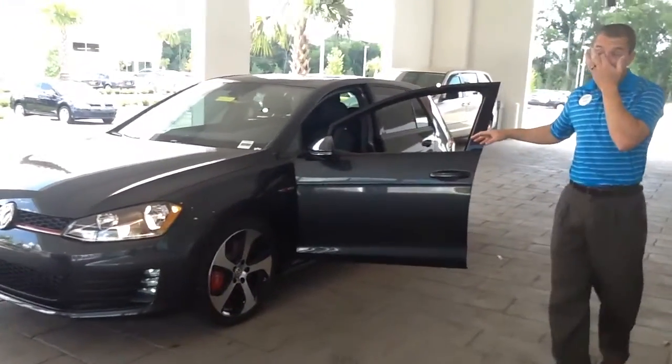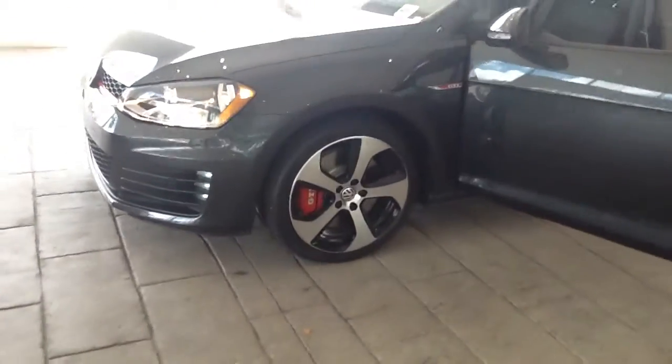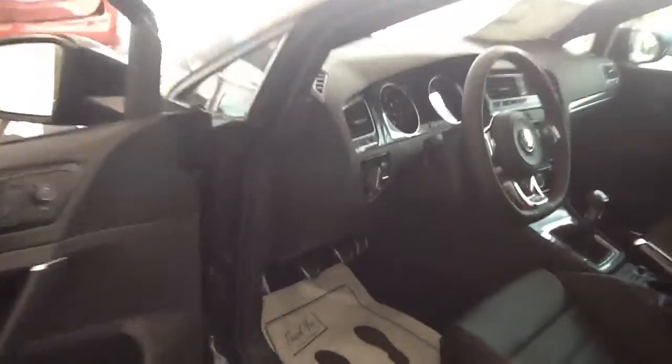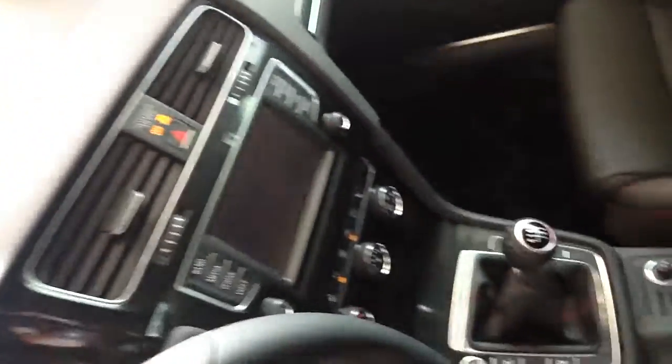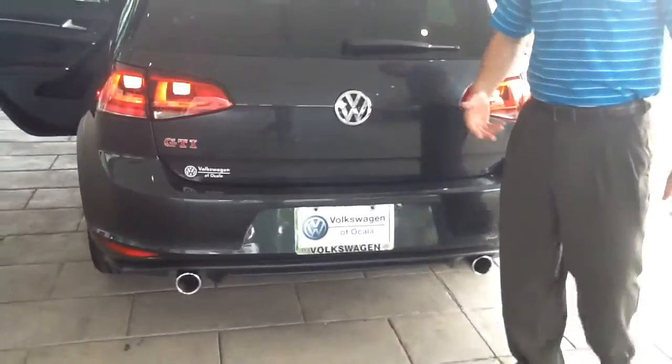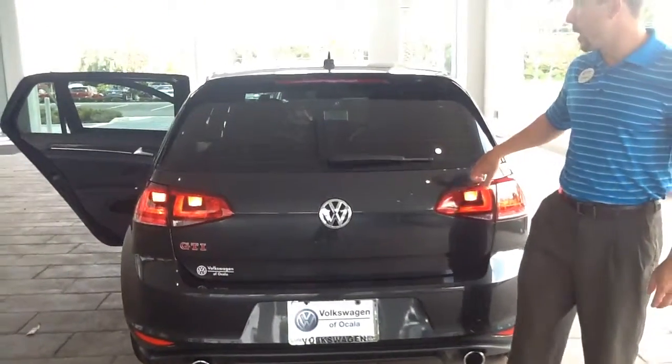With the SE, though, you'll actually get the leather interior, same size screen inside, automatic headlights. This is a manual transmission, so you can change the mode of how you drive, whether it be sport, track, or economy. Back seat, you can see the leather as well. This particular one, when you know it's a performance package, you have the GTI in a red tint instead of the silver. This one is our gray color.